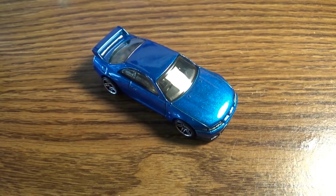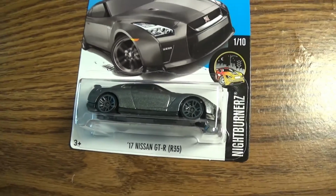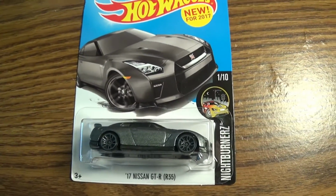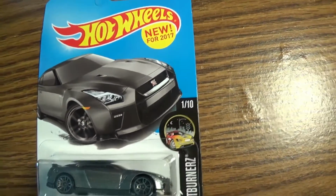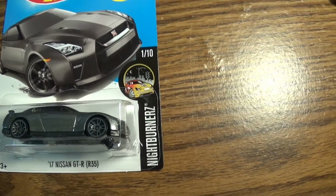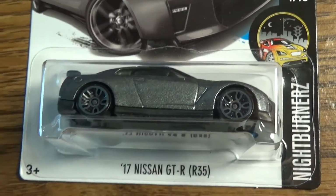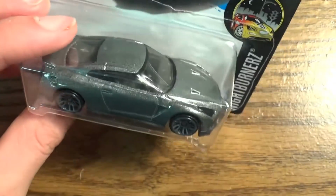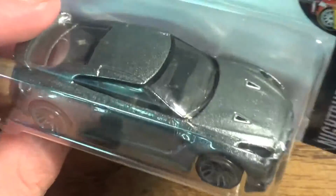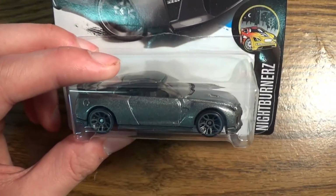So let's go on to the next car. And last but not least, we have the 17 Nissan GT-R R35. Now, I've really been trying to find this car for like ages. I mentioned in a previous video that I was really jealous of David Michelson because he had a GT-R R35, but I'm still kind of jealous of him because he got an orange one. This one's in gray. I mean, I still like it in gray, but I do like the orange color better.